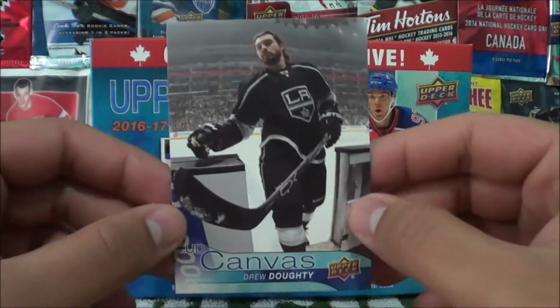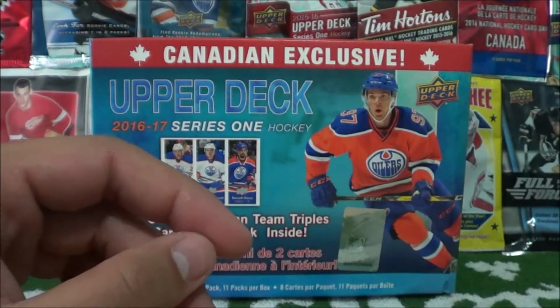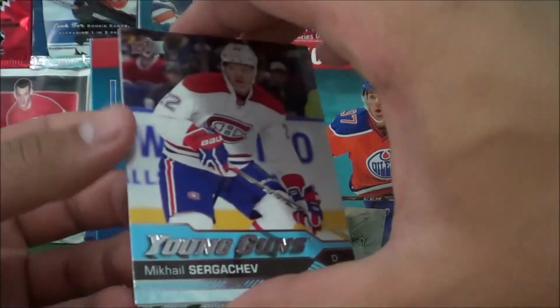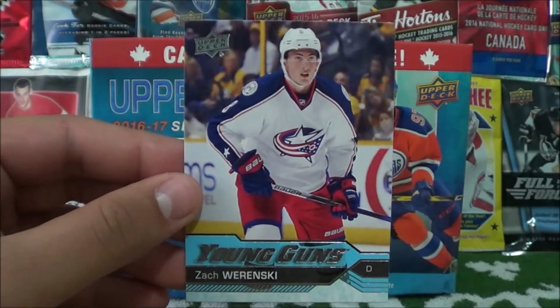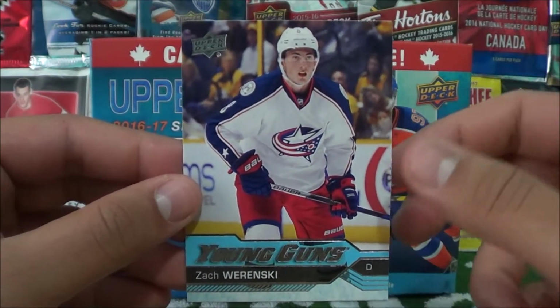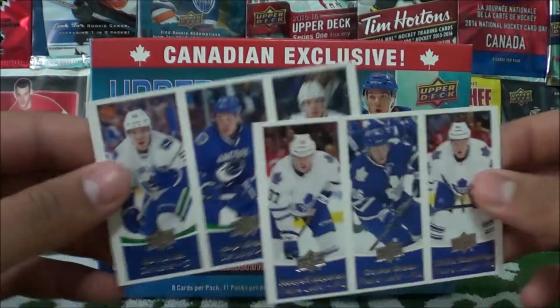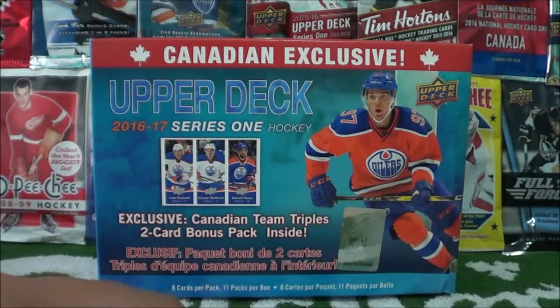Upper Deck Canvas card of Drew Doughty, just one in that box. And then 2 Young Guns cards. So Mikhail Sergachev and Zach Werenski were our 2 Young Guns inserts. And of course we had the 2 Team Triples cards from that bonus pack. And that concludes our break.